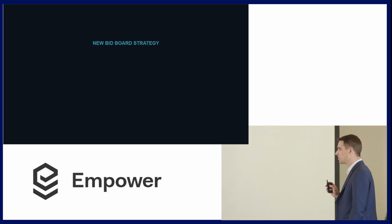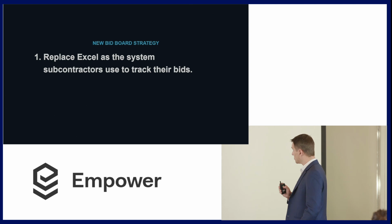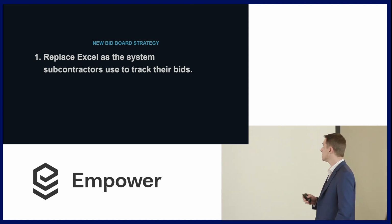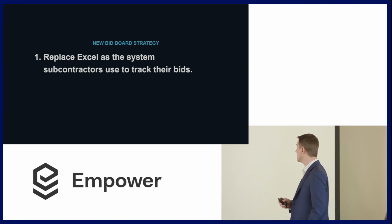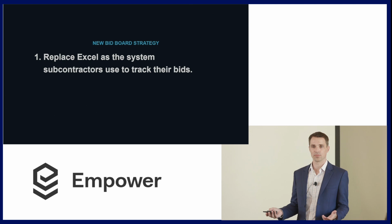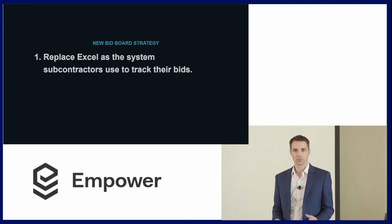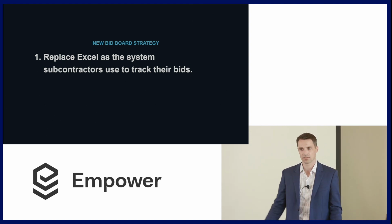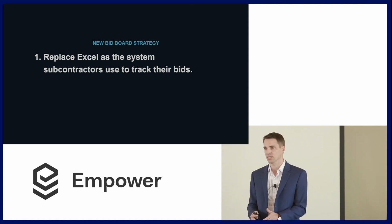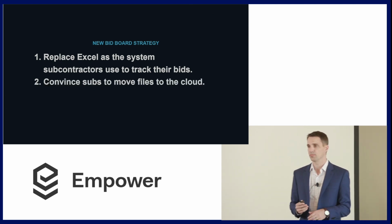This is what we came up with. We decided to start by trying to replace Excel as the system that subcontractors use to track their bids. We knew this was extremely common, and we figured this was a good starting point because it's just table stakes. So we aligned everybody, let's just figure out what we could do to solve this problem. This was our first landmark.